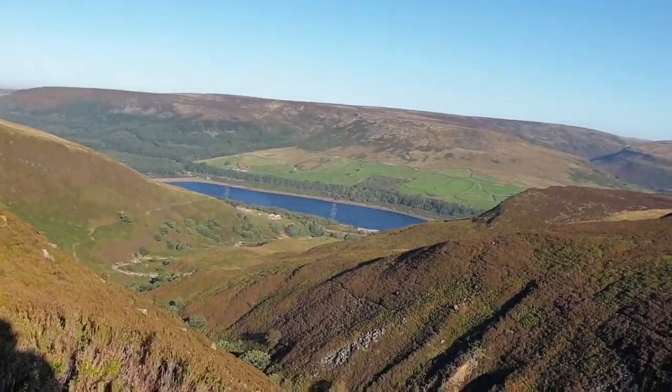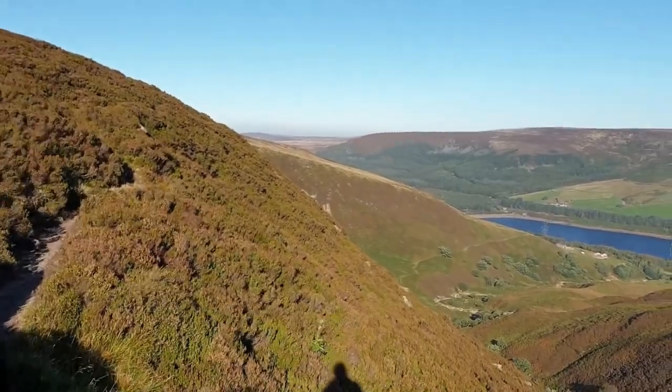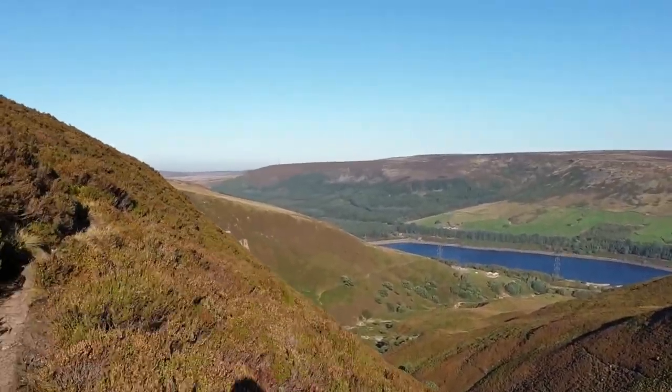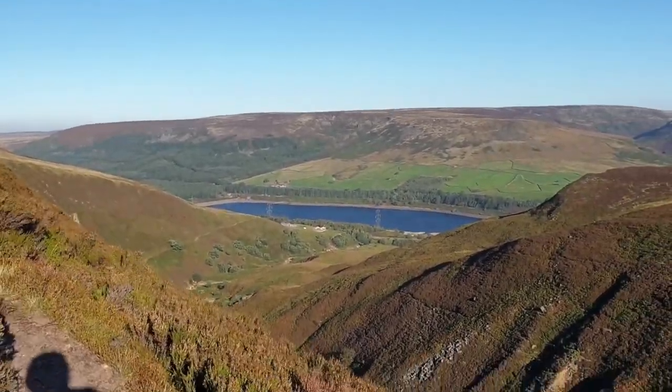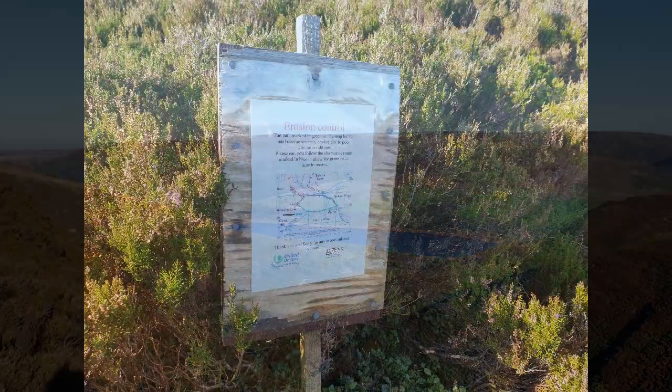But it's glorious. It's sometime after 9 a.m. Been walking for about an hour and a half. Been out on the Snake Pass about 2 hours ago. Had a coffee break, of course. But really nice here. Really nice path.